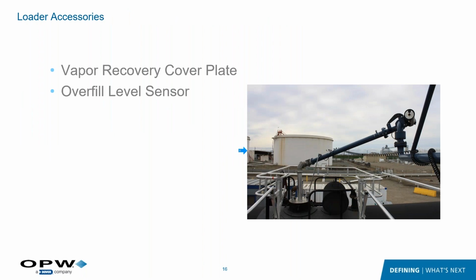So just a good example of a loading arm. This is a big arm, cover plate. You can see the overfill sensor incorporated into the arm, and the cover plate sealing everything off. So pretty typical.